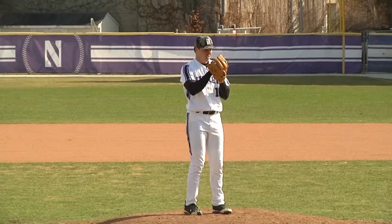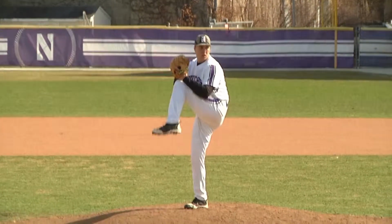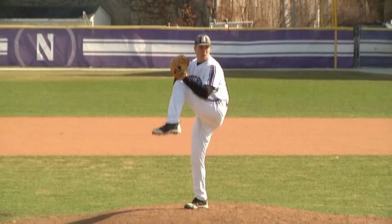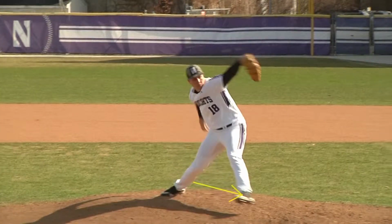So let's break down the motion of Brandon Magalonis. He starts by keeping himself compact through the windup, but his leg kick is very high. Why is a leg kick important for a pitcher? The important part, I think, for a leg kick is just your stride and being comfortable with the distance of it, and also the placement of your foot, keeping that consistent.